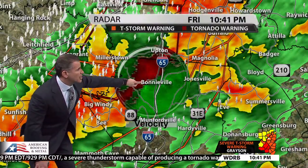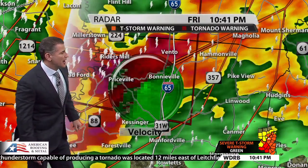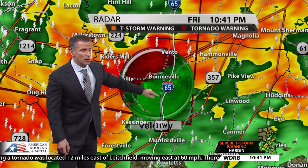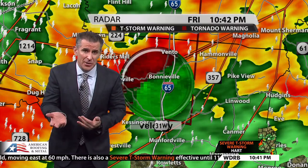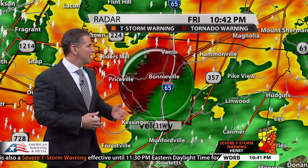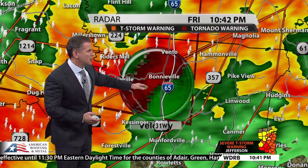So that is an area of rotation right now. A quick spin-up tornado may occur near the Bonnieville area. That's the kind of thing that we're going to be watching for. Bonnieville, approaching you, going over I-65, there could be a spin-up. Look, if it's an EF1, EF0 tornado, or if it's 70-mile-an-hour winds, it doesn't necessarily matter. The new scan showing that rotation area dropped off just a little bit.